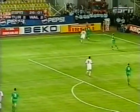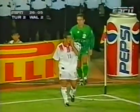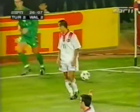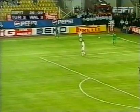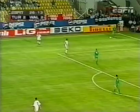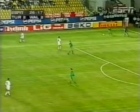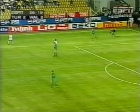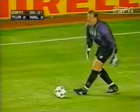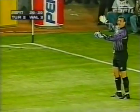Page decides to leave it for Steve Jenkins. Safet, the man, applying the pressure for Turkey. Safet has already scored, the second Turkish goal. Turkey led 2-0 at one stage after 8 minutes. But all credit to Wales. They came storming back with a double themselves after 18 and 21 minutes. Blake and Savage replying to the goals scored by Hakan and Safet.